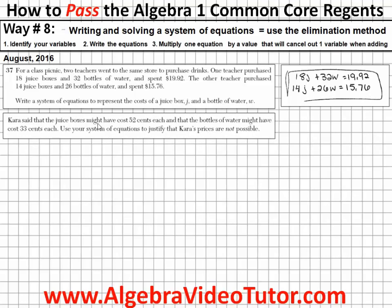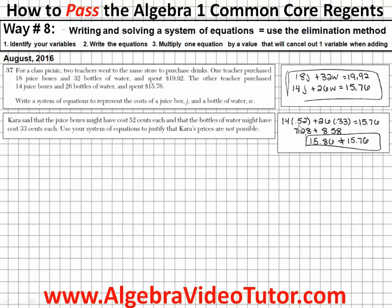Now the follow-up, okay? Kara said that the juice boxes might have cost 52 cents each and that the bottles of water might have cost 33 cents each. Use your system of equations to justify that it's not possible. So they're basically telling you what numbers to put in for juice boxes and for water bottles for Kara. So let's plug that into one of the equations. All right, so we have 14 times 52, and all you need to do is show that they are not equal for additional credit.